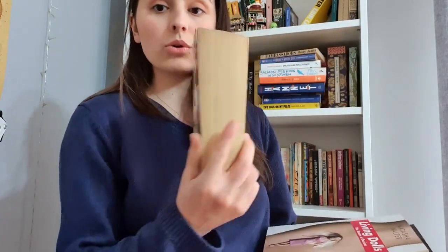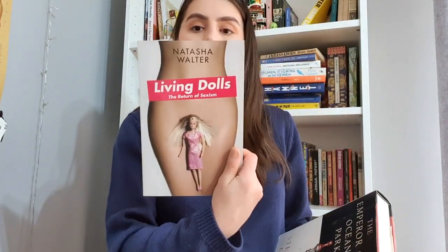Writers by Jilly Cooper. Look at this. It's insane. It's like half of my face. Ridiculous. Living Dolls, The Return of Sexism by Natasha Walter.